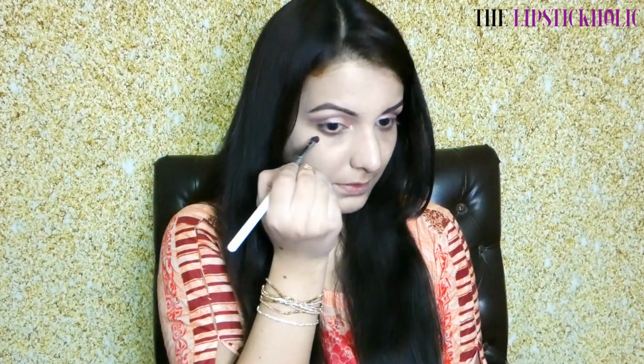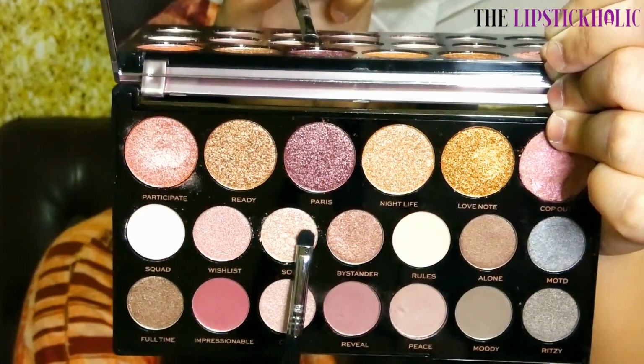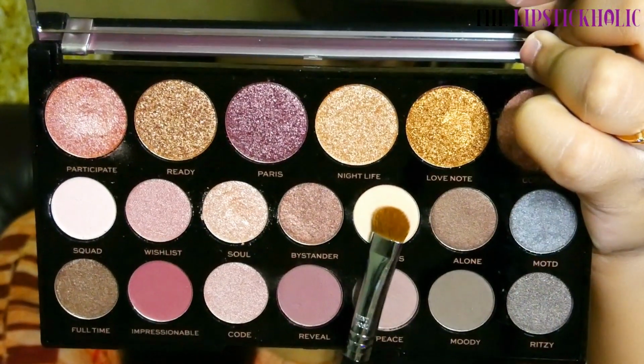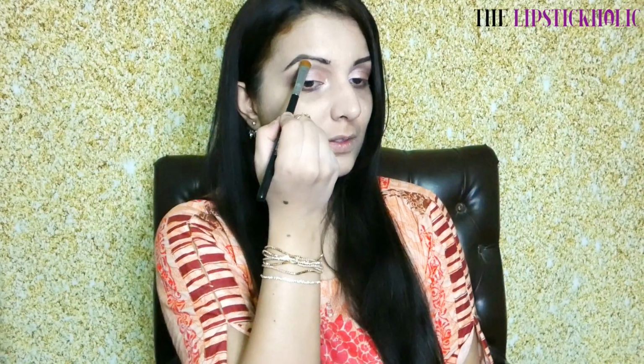Now I'm going to take the same shades, Peace, Reveal and Participate, and I'm going to apply them in the same order right below my eyes. Now taking the shade Soul on Sigma Beauty E21 and I'm applying it in the inner corner of my eyes. I'm taking the shade Rules here and I'm going to apply this shade on my brow bone.